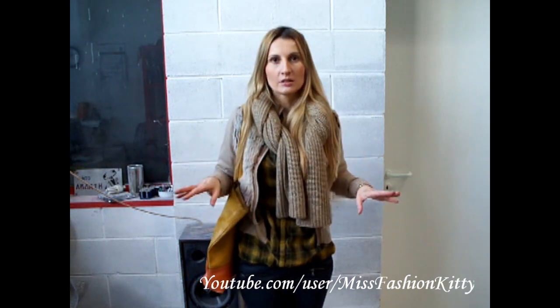Underneath that, I have another layer, so I'm wearing this checker shirt, a plaid checkered shirt. I bought it at Italian Open Market a couple of months ago, and I love the color. It's yellow and black, and this was a great deal, like 3 euros, not more than that.